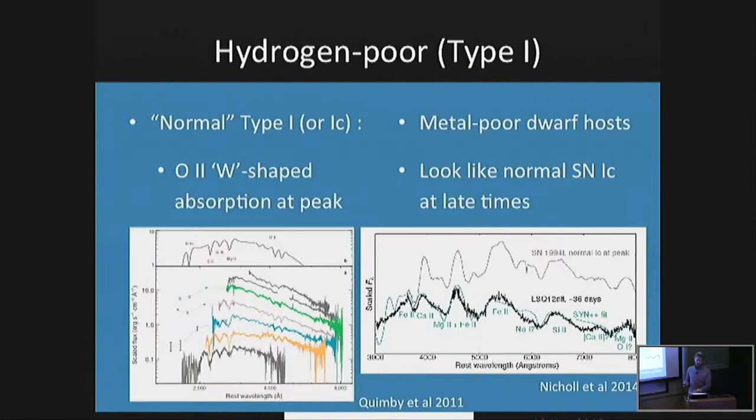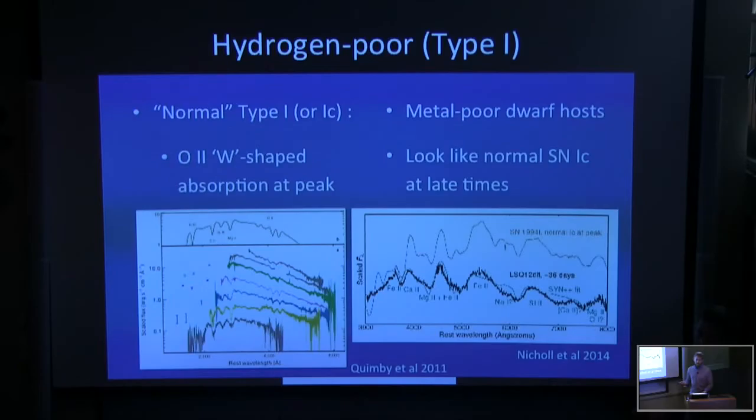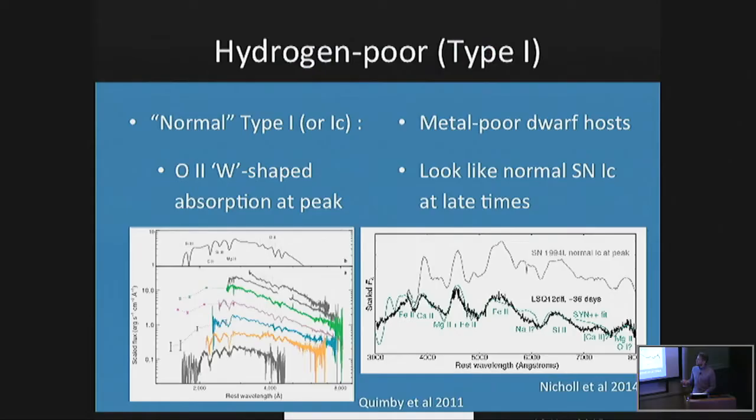More interesting to me are the type I, or hydrogen-poor, superluminous supernovae, because they're a bit more mysterious. Their optical spectra at around maximum light are shown here, and they're generally defined by a very blue continuum, quite featureless in the red, and they've got these broad W-shaped oxygen II lines in the blue. These objects are generally found only in metal-poor dwarf galaxies. But as they evolve in time, they start to look remarkably similar to normal luminosity type Ic supernovae. You see a lot of the same lines here with similar velocity profiles.